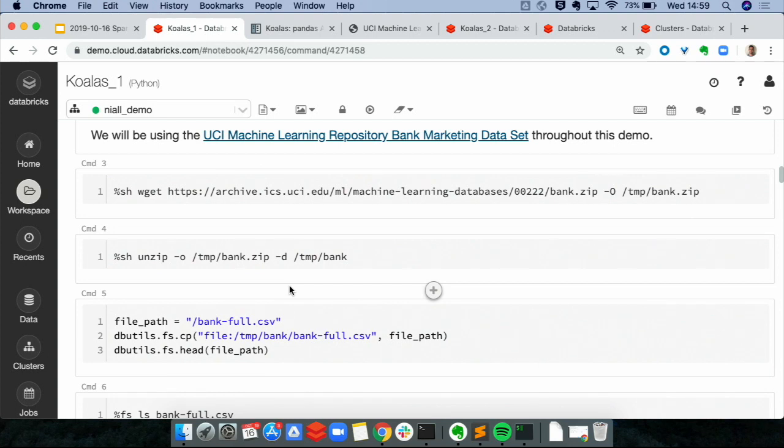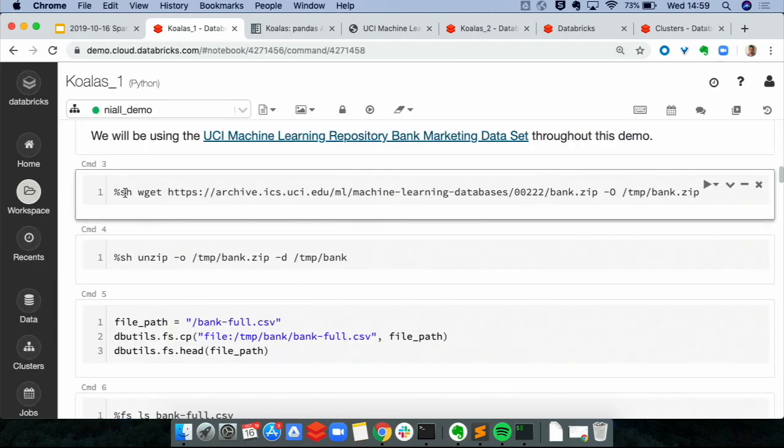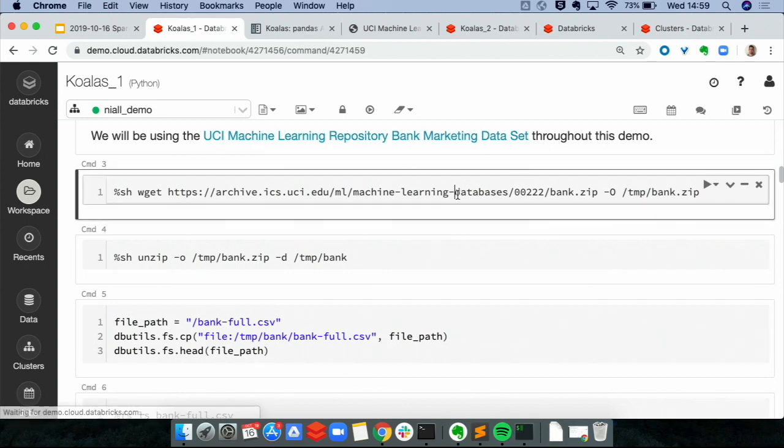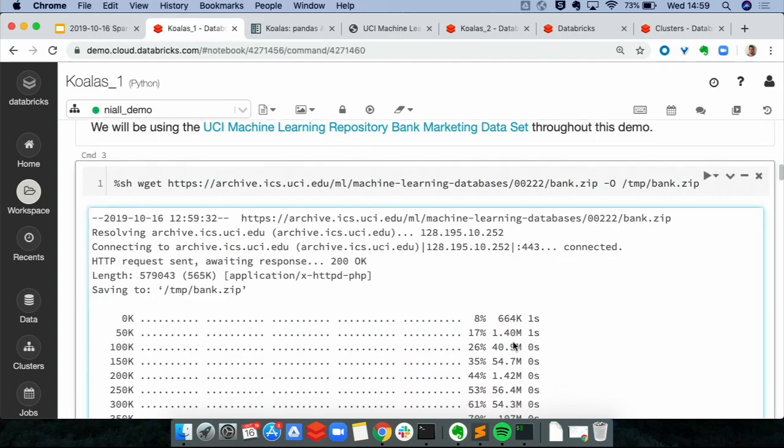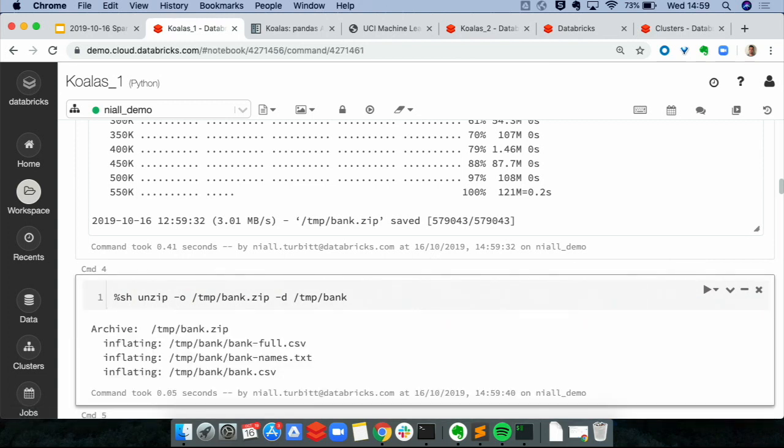So what we first do is get that dataset from the repository. Anytime you see percent and then sh, or percent something, at the top of a cell within Databricks, it's something we call a magic command. Here, we can use this shell command to grab this bank zip data from the UCI archive, and we're going to bring it to this temporary directory. Once we have done that, we can then unzip it within that directory. And again, this all exists within the Databricks file system.